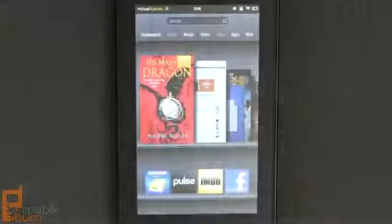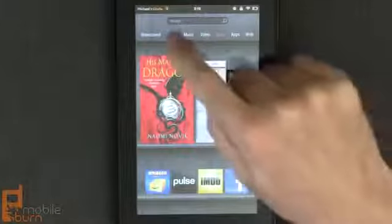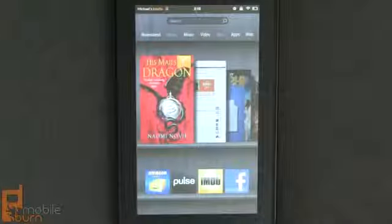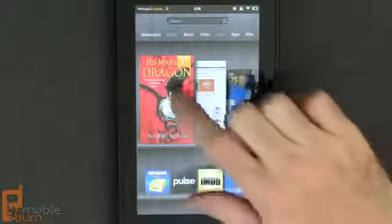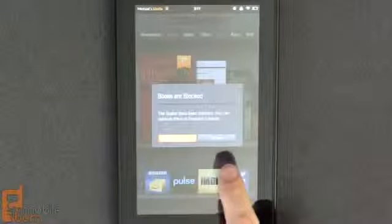Alright, so let's go back to the home screen, and now look what's happened. Books and docs are now grayed out on the menu. They're inaccessible, and if I try to access a book, you see that the parental control item comes up.